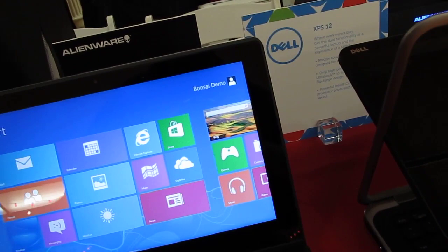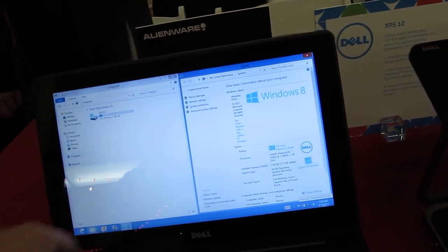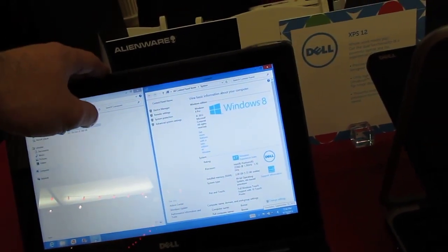Seems pretty quick and responsive. One of the nice things about recent laptops is that even with the lower end processors and lower end prices, they tend to be pretty quick.